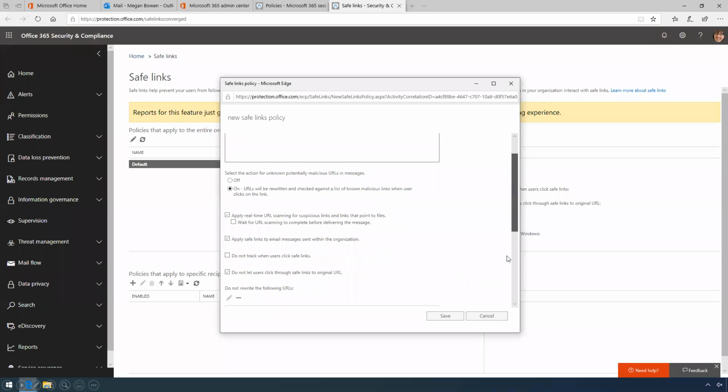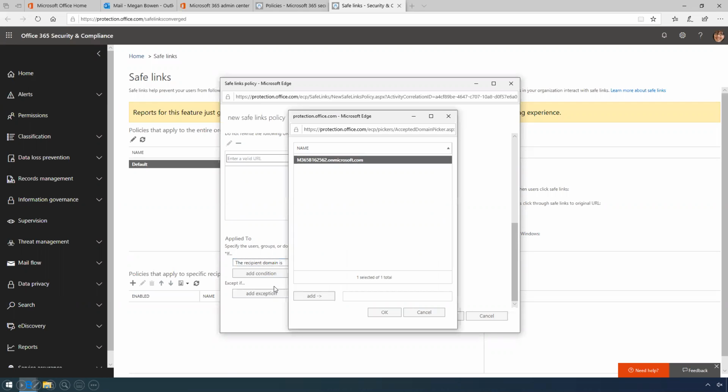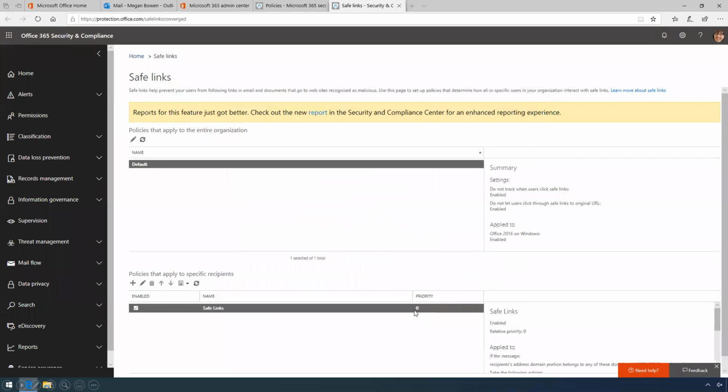Then I'm going to take a peek down here, and I need to apply it to something, right? In this case, we're going to apply it to the email domain. So if I say the recipient domain is, and then this is our email domain, that pretty much means all email that comes in to us, period, is going to have this policy applied to it. And then I'm going to go ahead and save that. You'll notice now that I've got the new policy here, as well as the default organization policy here.